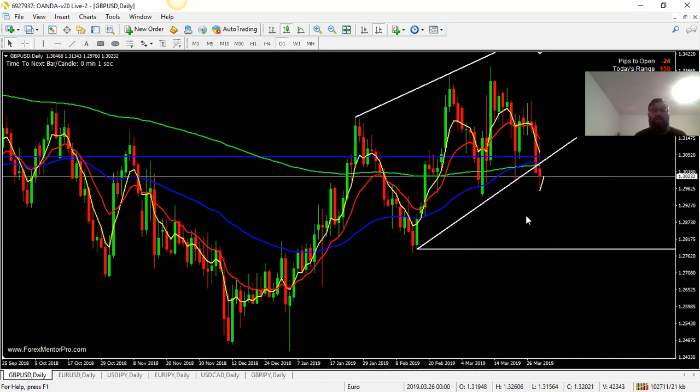The good thing about GU, guys, is it's in a fall right now because of Brexit. Things are going crazy. It is a scary pair because of that, but you can see for weeks it's been in an uptrend, and now it has broken through your trend and is now in a downward spiral, at least in my opinion. So that's GU. Let's hop over to EU.